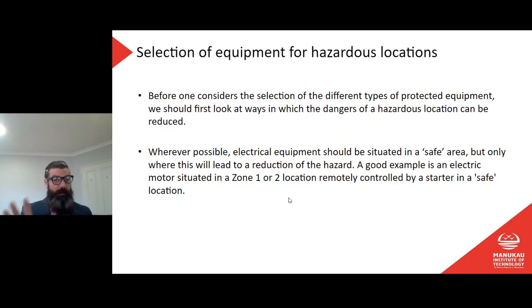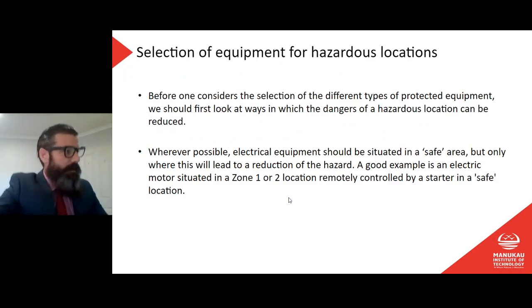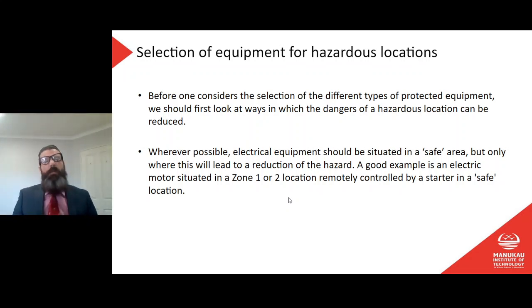In the case of lighting, however, let's just think about that for a second. Our lighting, we're probably not going to be able to get it out of the hazardous zone. We might be able to get some of the controls out of the hazardous zone, which is a great idea. But the lights themselves, well, if we need light inside the hazardous zone, we can't put the lights anywhere else. That just makes sense, right?